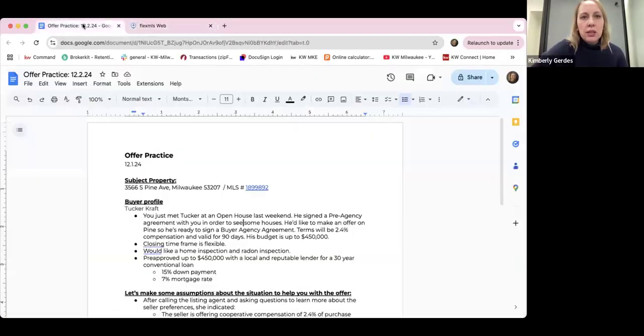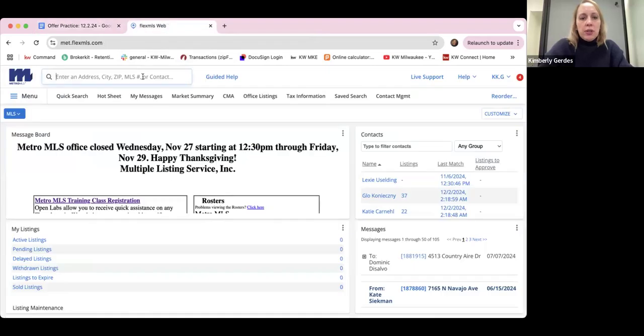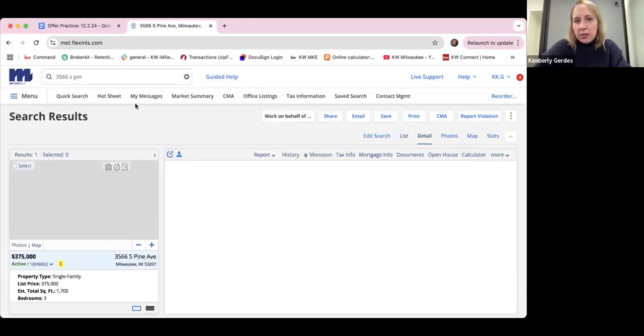So how this works, I have already put together a version of the offer based on the offer directions that I just provided. So I'm going to share my screen. Can you see my screen okay? I'm going to assume yes. We are going to be writing an offer on this property here at 3566 South Pine in Milwaukee. So I'm just going to bring this up here. It's actually under contract already, but that's okay.